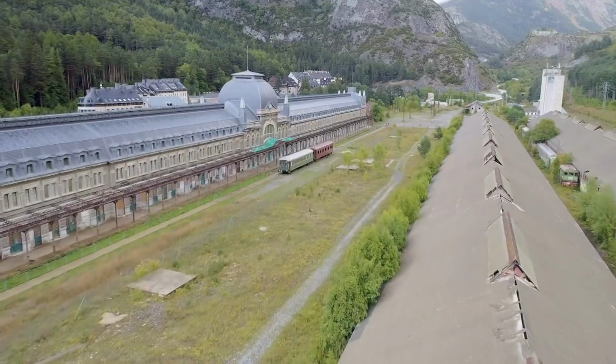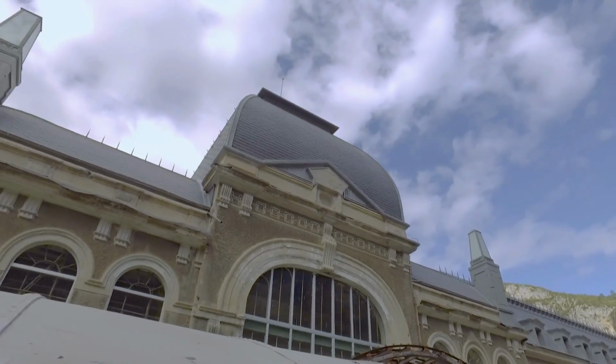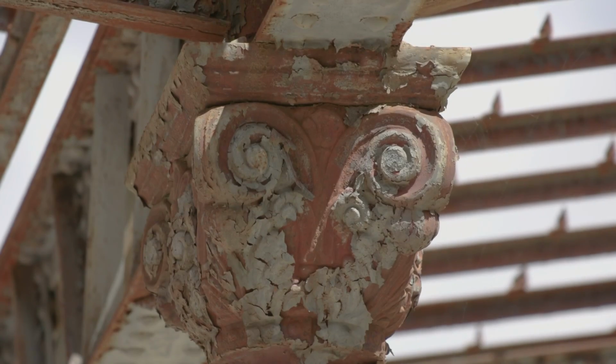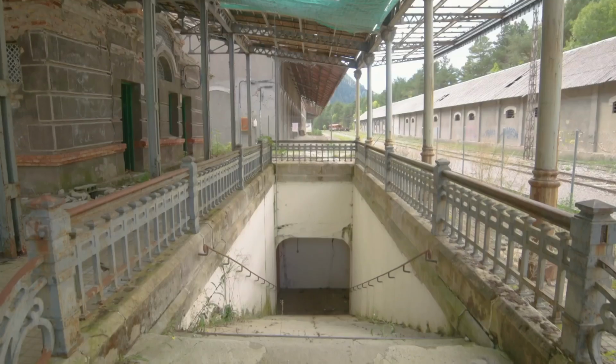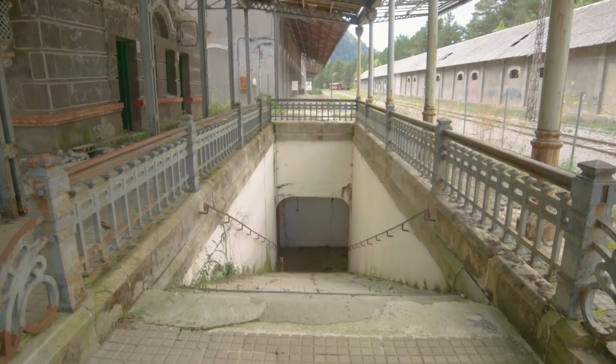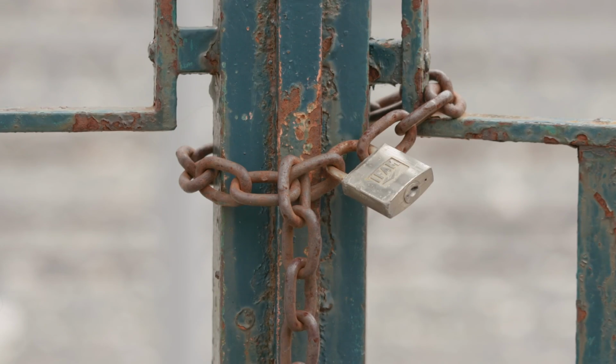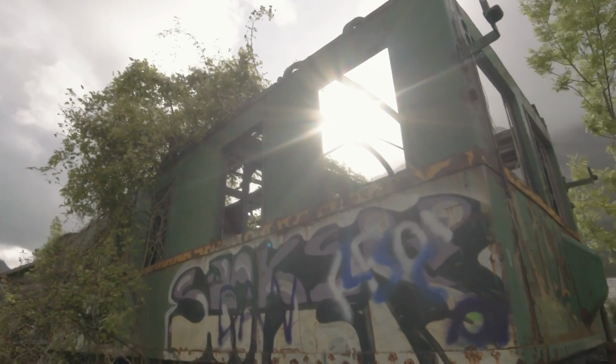After the war, with just a trickle of international passengers, the majestic halls of Canfranc grew more and more shabby and neglected. And 42 years after it opened its doors, it was forced to shut down for good. As vital as it was, the rail line was never profitable. And then in 1970, there was a train accident that destroyed one of the bridges. They never rebuilt it. I think it became kind of an excuse to let the rail line just fall into decay.